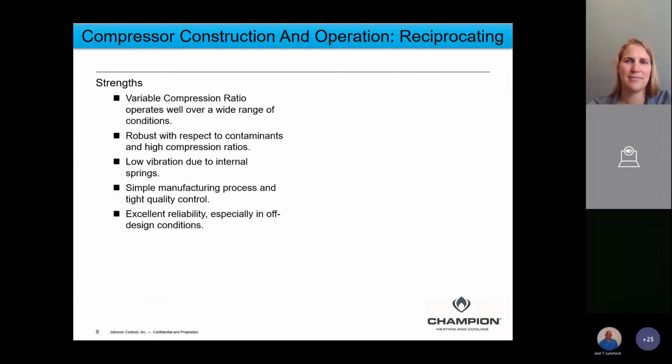So the strengths of a recip compressor: variable compression ratio, which means it's going to operate well over a wide range of conditions of outdoor temperature and indoor temperature. The old recip compressors are very bulletproof. They're very robust with respect to contaminants and compression ratios, and have very low vibration typically because of those internal springs. Very simple to manufacture, doesn't take a lot of high-tech equipment. You're able to control your quality very easily because, again, it's just cylinders and pistons, and the technology has been around a long time. And again, very reliable, especially in off-design conditions.